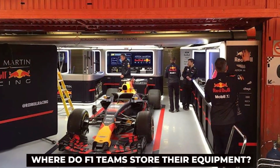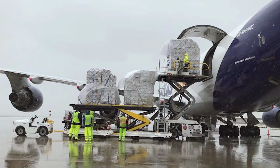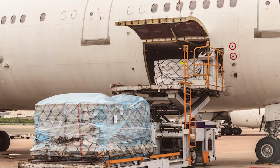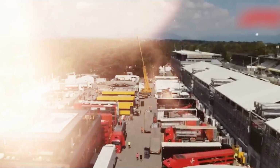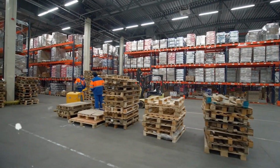Where do F1 teams store their equipment? When the cars and equipment are not being used at a race, they're typically stored at the team's headquarters or in large storage facilities near major logistics hubs. Some of the biggest hubs for Formula One logistics are located near major international airports like London Heathrow, Singapore Changi, or Dubai International, which allow for quick and easy access to air freight services. Teams also rely on specialized facilities to store spare parts and tools while they aren't in use. These warehouses are equipped with advanced inventory systems to ensure that everything is easy to find and retrieve when needed.